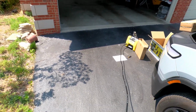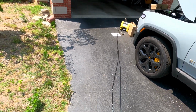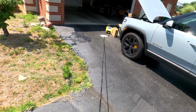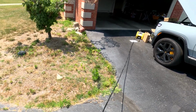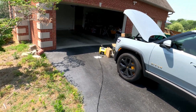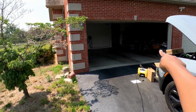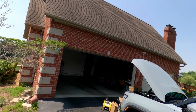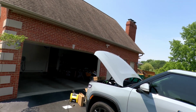This would be okay for the first wash, or the first couple washes, but I will be purchasing a separate reel. This looks like it should only be about 25 feet long or so, and I will be purchasing a 50 footer at least, if not a 100 footer, so I can really get out. There's going to be quite a bit of distance between where it's mounted over by the vacuum cleaner and out here. So I will definitely need at minimum a 50 footer.